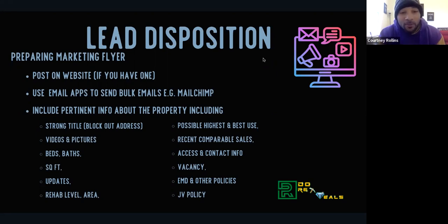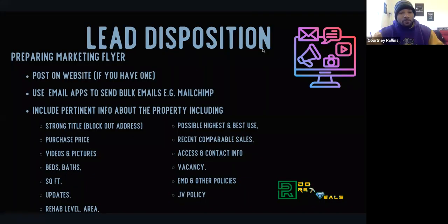But let's talk about some pertinent information on the actual flyer about the property. Actually, two things that I need to put here immediately. Matter of fact, let me go ahead and put those there: the purchase price and the actual address or title. So a couple of things about the address. I usually block it out to the 100s. So if it's 2819 Main Street, I go 28XX Main Street.